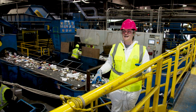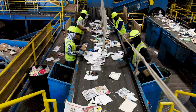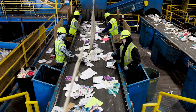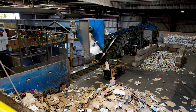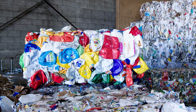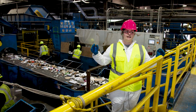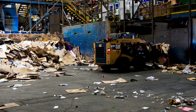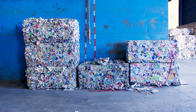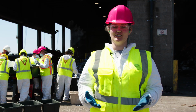So we're here inside of West Van Materials Recovery Facility. Behind me we're looking at the paper line, which they take away material that's not supposed to be in the recycling cart. We have a whole section on this side for cardboard recycling, as well as plastic containers and metal. Once everything is separated out, it gets pushed over into our baling machine, put into bales, and then sold to recyclers to reprocess. So the reason that we conduct this study is for education.